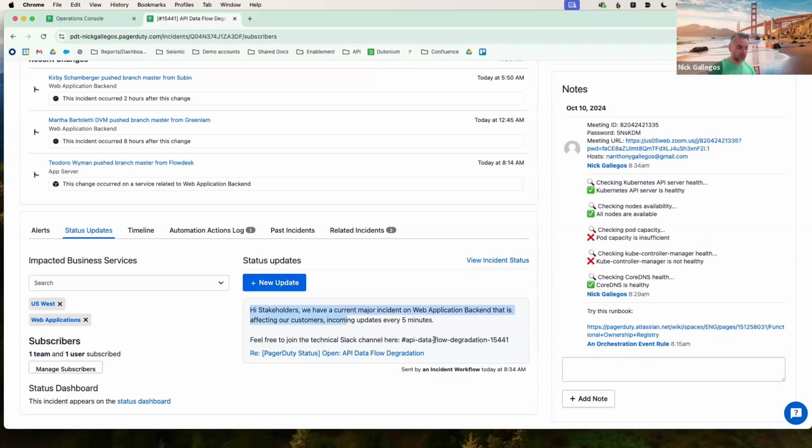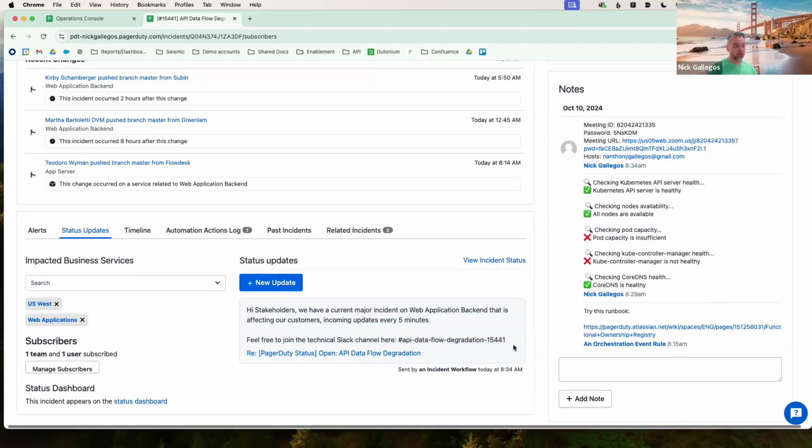And they also get these specific status updates that are sent to them, and they can be sent to them in various different channels, right? Push notifications, text messages, emails. So they can get a separate update based on what's going on. And these updates are templatized, right? So you'll see here, it's pulling in information from our incident and posting it out to our stakeholders, right?